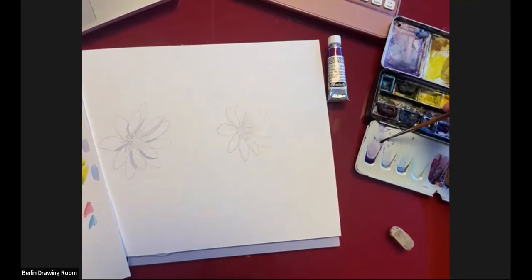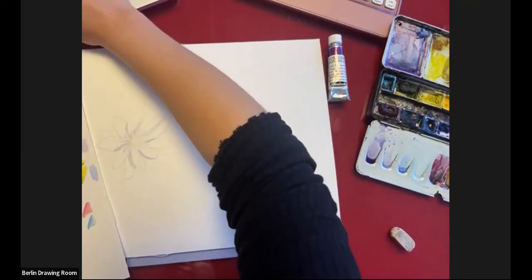A yellow color, sorry. I'm gonna get up, keep moving here in a few minutes anyway.